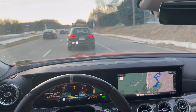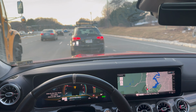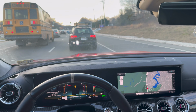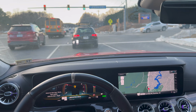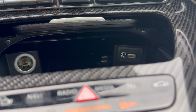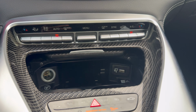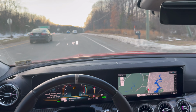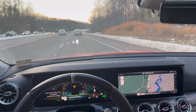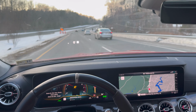Let's see, the fourth kind of con, I would say, which is one that's kind of more annoying than any. The fourth one I would say is the placement of the charging pad in the car, but it's pretty much like behind the cup holders. So if you put anything in the cup holders, your charging pad is pretty much useless. I really have never used it, just because the phone will slide all around, and if you actually need to access the phone, it's in such a bad position that you really have to dig your hand up under there to even get it. So I really don't even like it.